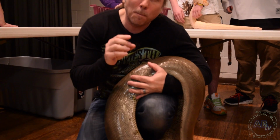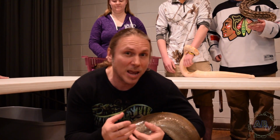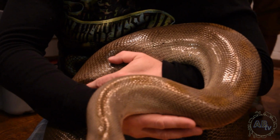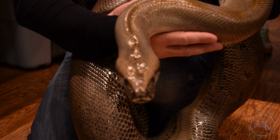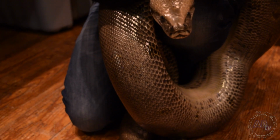And I tell you what, albino Burmese pythons, for some reason, sometimes can be a little cantankerous as babies. For whatever reason, the patternless Burmese pythons have always been super, super docile. And this is just an amazingly beautiful animal.